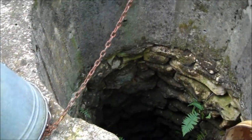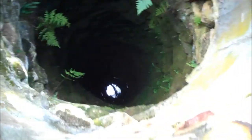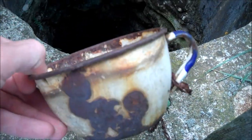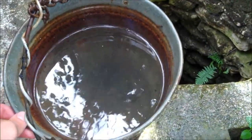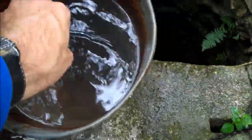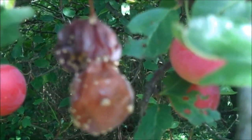This well right here has very fresh water, but it's not really clean, but it's spring water. My god, this cup is so old that it literally has rusted to death. Fresh water, it's not really clean. It's super cold. Oh, that is nasty.